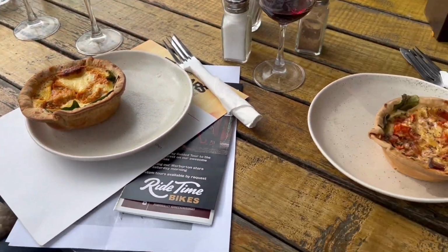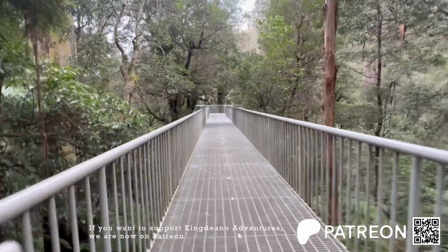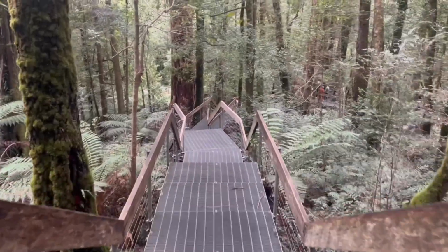From there, we headed out of town to Jonabuang Rainforest Gallery. It's 12 minutes up the road from Warburton, and there's an overhead canopy walk that's, I think, 40 meters above ground. And there's a walking track below, which is around a 20-minute walk over some graded steps and pathways.